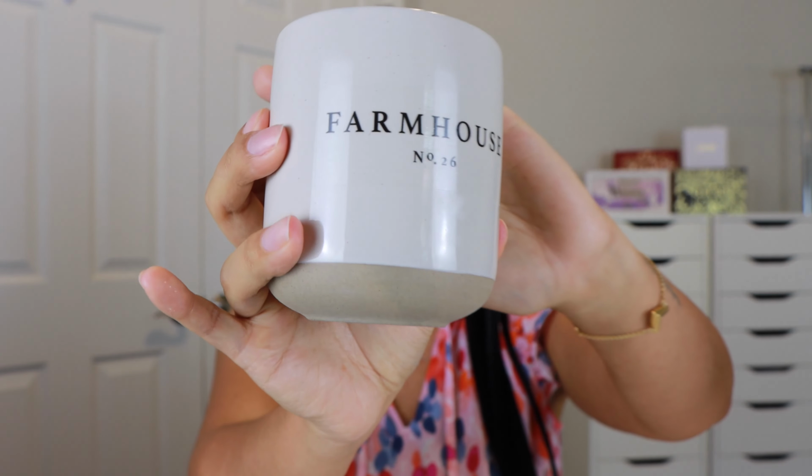So moving on. Next is this candle right here. This is in the scent Farmhouse number 26 from Sweetwater Decor. This is probably one of my favorite fall candles. I buy it every single year, and since discovering the business probably like 6 years ago now, this is definitely my all-time favorite scent from them. I actually will burn it all year round, but this is like your typical good fall candle. You have notes of apple and orange. You also have cinnamon and nutmeg, I believe. So it's that perfect balance of sweet and spicy. It just reminds me of like walking into Cracker Barrel during the fall. If you know, you know.